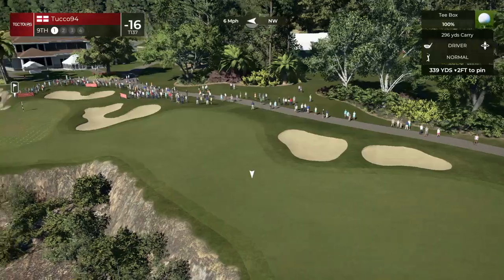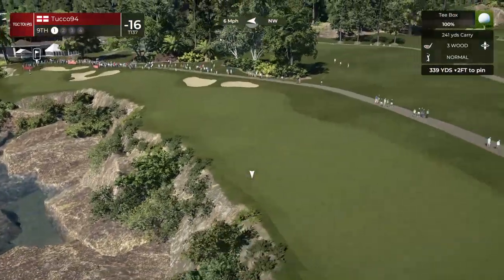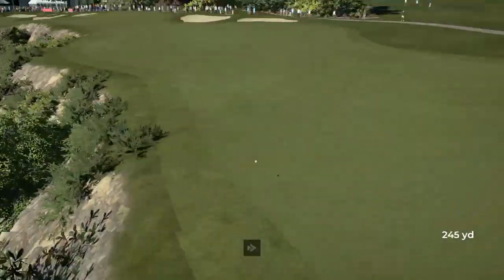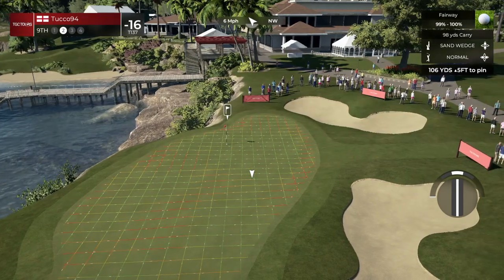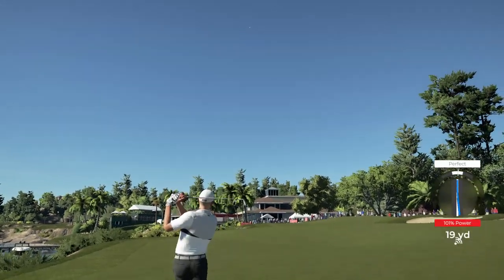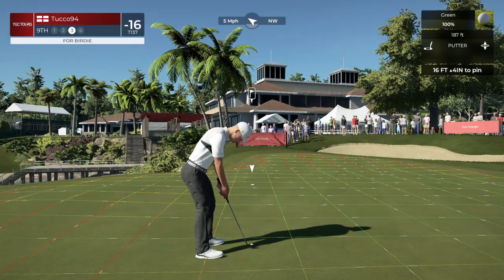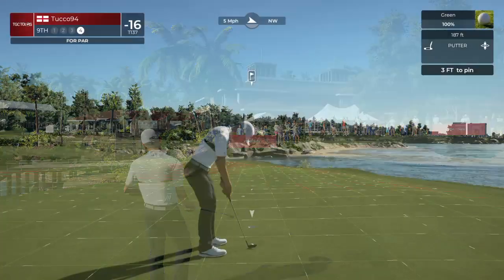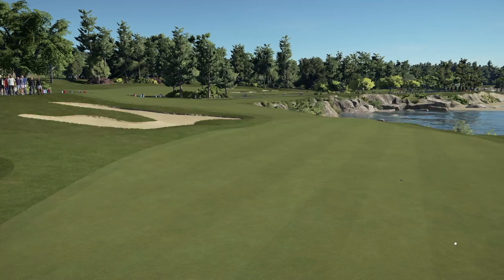Okay, short par four, nice. Lined up in the fairway off the tee here. This one's about 105 yards out. There's a good one. 16 feet to go. Good. And this will be your par putt here. Good job on that putt. Sitting at 16 under for the round.